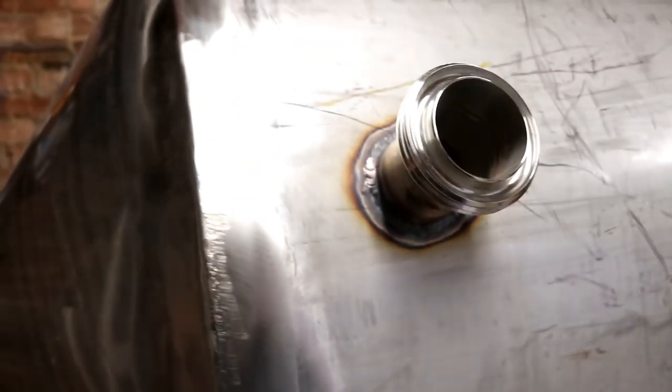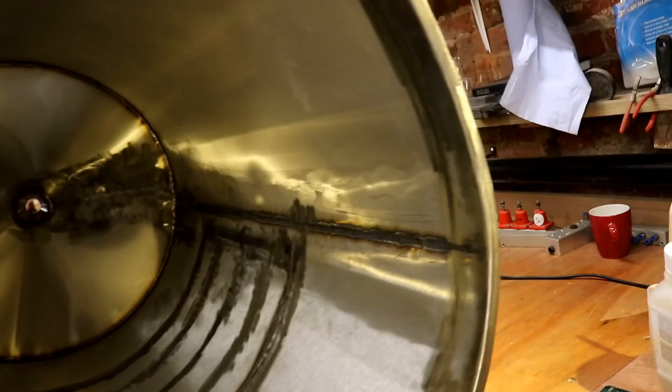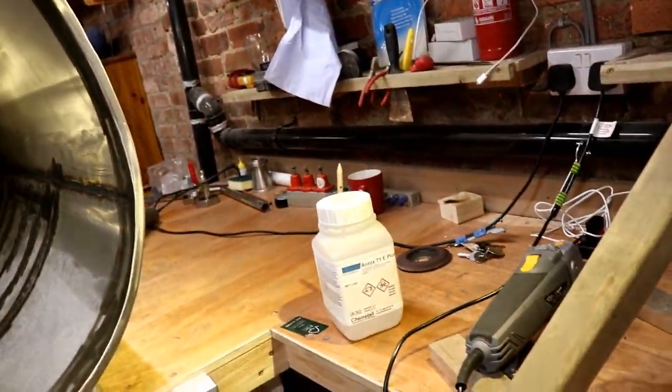Doesn't really matter on the outside actually, but it'll certainly help me see where there are any fissures or anything that needs attention after I've pickled it all. So this will take some concentration. You don't want this on your skin.